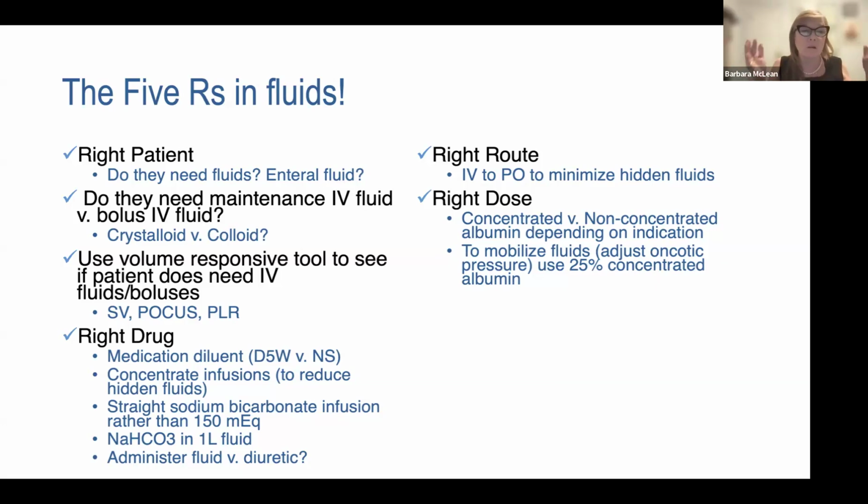Okay, so then we just think about what kinds of fluids we're going to give. Can we concentrate more so we can reduce hidden fluids? And you need to be prepared that everything we're going to be doing is going to be hyper concentrated now, just in order to reduce the utilization of fluids. And please don't waste fluids. So we're really going to see straight sodium bicarb infusion rather than 150 milliequivalents, and on and on and on. Anybody who can get PO should get PO, so that we minimize, first of all, hidden fluids, and also so we're reducing the demand on a shortage of IV fluids.